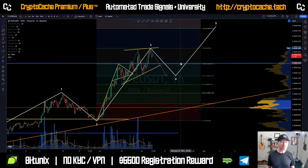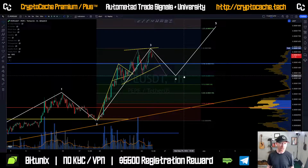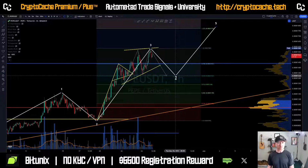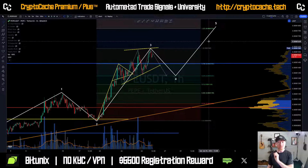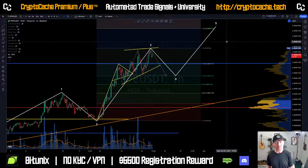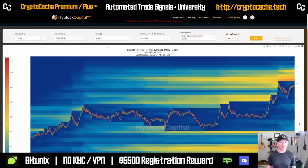I think if we were to see a pullback, it would make sense for the price action to pull back to this 0.618, possibly 0.786 fib level. Once more, 0.618 is the most common characteristic retracement level in trading. So it would make sense for our fourth wave down to be there, and then we have a fifth leg up to a much higher price point. Once again, this 5 up here is just strictly hypothetical for the moment. Don't take that for real, or rather take it with a grain of salt.